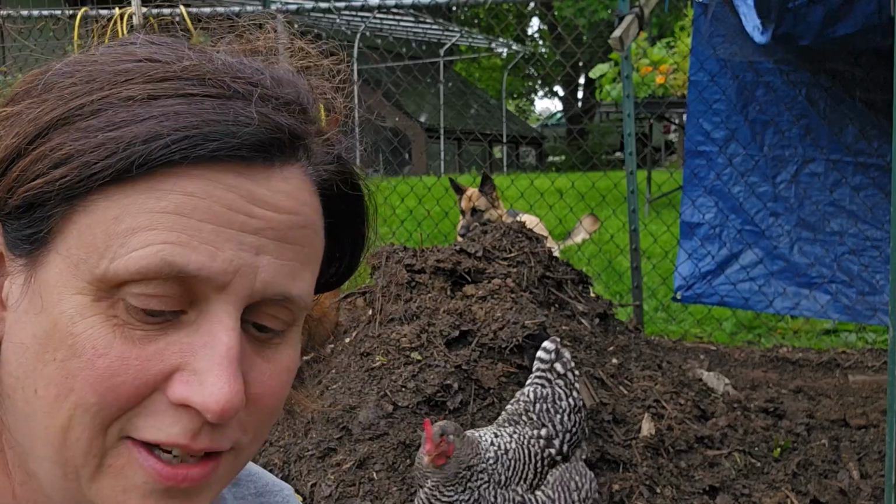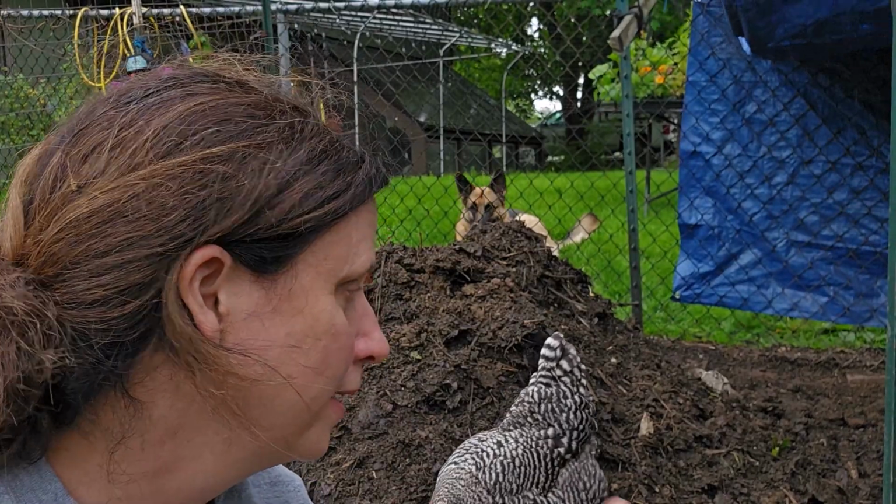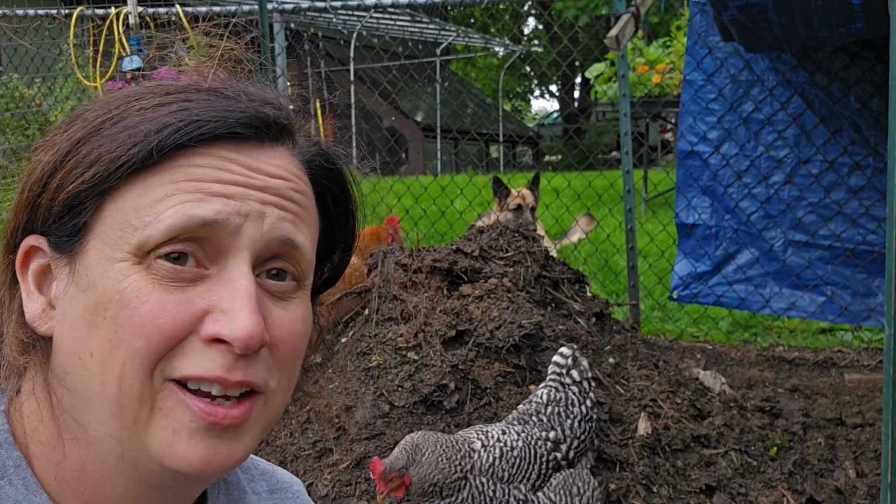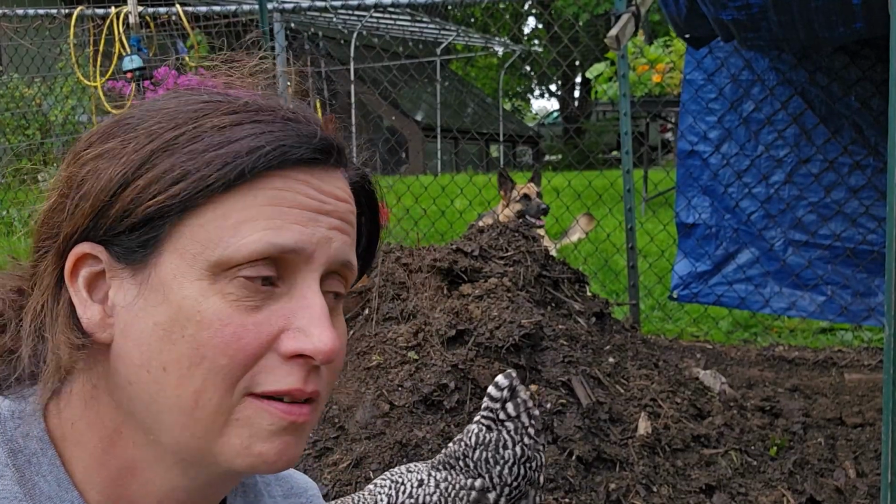So I just dug for a little bit, or turned for a little bit. I just want them interested in scratching through the compost again. It also brings up a whole bunch of worms, which they get very excited about.